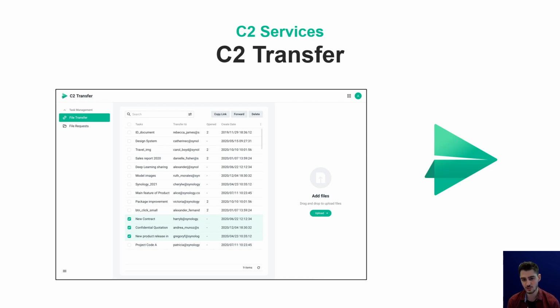And this makes the process of sharing sensitive documents much simpler and more streamlined, as the recipients can simply follow the link that you provide and verify their identity with a one-time password. So overall, C2 Transfer is a safe and convenient solution for sharing sensitive files with external parties in a secure manner.